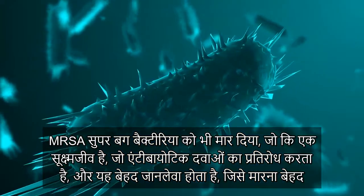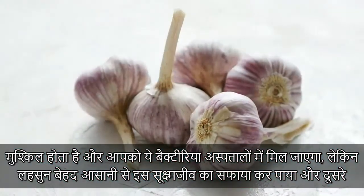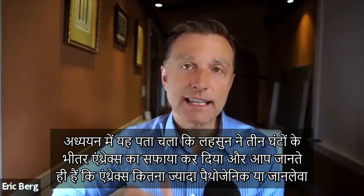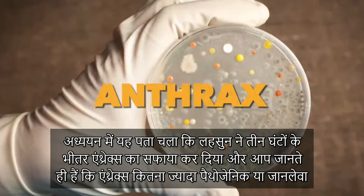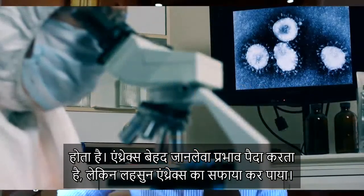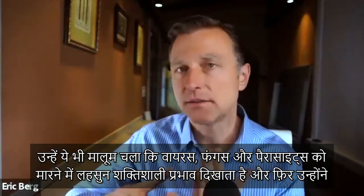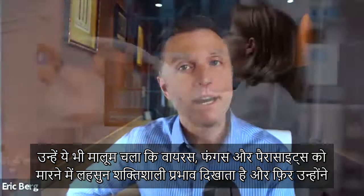In another experiment, they found that garlic killed MRSA, which is an antibiotic-resistant microbe, which is very, very deadly, difficult to kill, and you see this in hospitals. But garlic was able to kill this microbe very easily. In another study, they found within 3 hours, garlic killed anthrax. And you know how pathogenic or deadly anthrax is. It creates some pretty serious effects, but garlic was able to kill anthrax. They also found that garlic has a potent effect against viruses, fungus, and parasites.